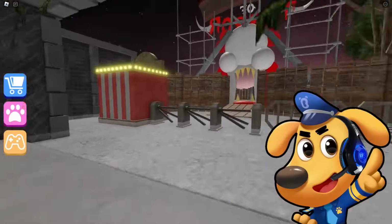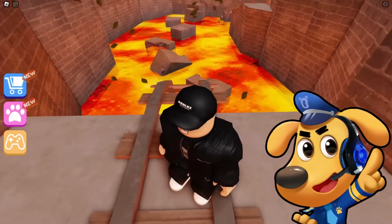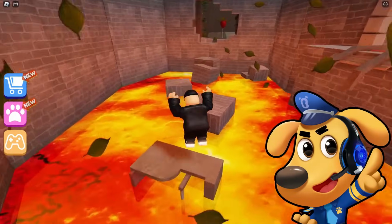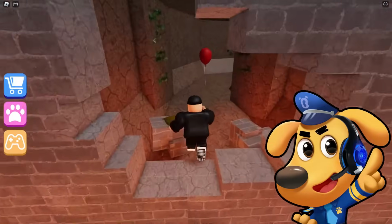Let's start from the very beginning. As soon as you enter the game, you are greeted by a spooky carnival lit only by dim lanterns. Dangerous traps and evil ghost clowns patrolling the area are scattered everywhere. Your task is to avoid them at all costs.